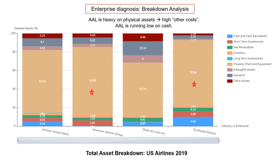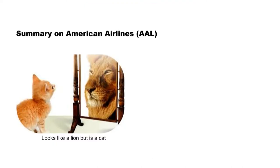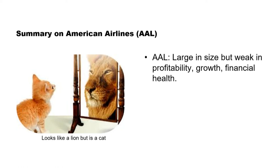Okay, let me summarize. In terms of American Airlines, American Airlines is the largest airline in the world. It looks like a lion, but actually it's a small cat, in the sense that it's largest in size, but almost weakest in profitability, growth, and financial health.